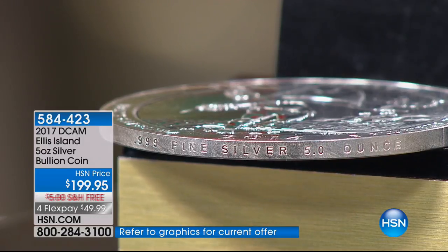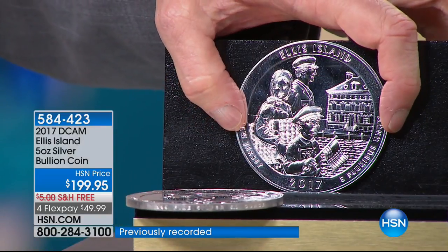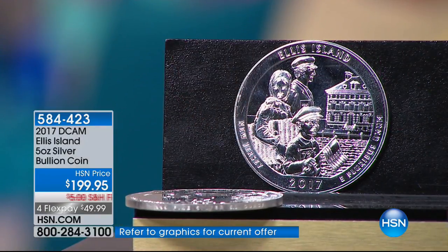They started these out in 2010, and it created a huge uproar. Those 2010 coins sell today for $400 to $600 a piece because of the numismatic value, because they only made about 24,000 of each one of them. Well, this is the brand new release. This is the Ellis Island, folks.